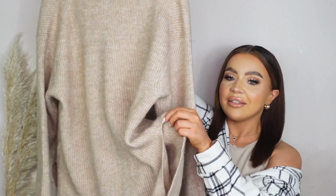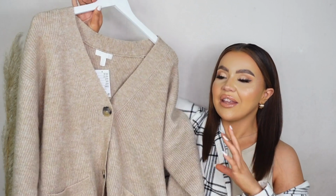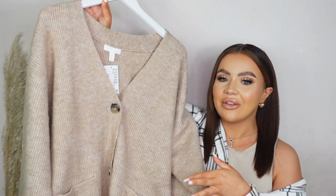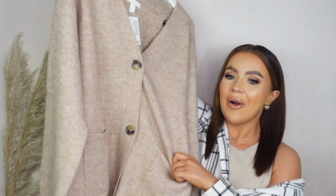It does have a slip detailing in the side, which I love. I love the fact that they do that so you can see your leggings underneath, so it doesn't make you look like a block. And I love that it has 2 pockets in the front, so if you have a cold, you can just stuff your pockets full of tissues.